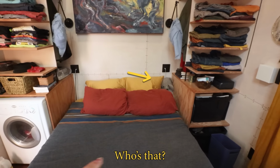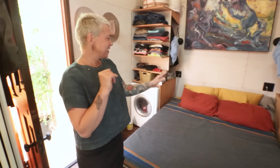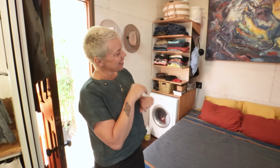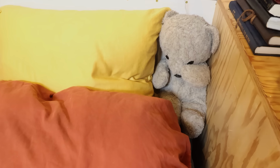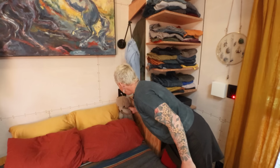Who's that? Oh, my teddy bear? Yes, that is my little childhood teddy bear. He's there for me to cuddle with if I need him, but yeah, over 40 years old. He's a sweetheart.